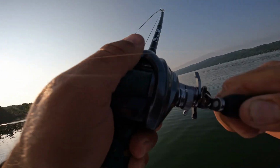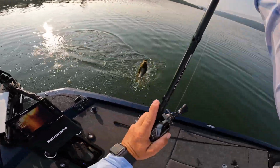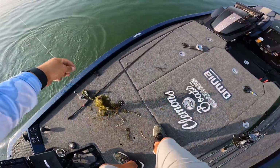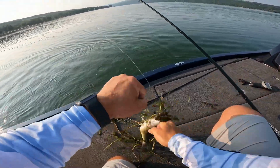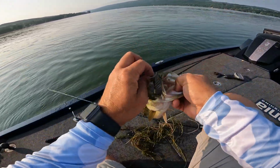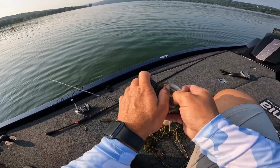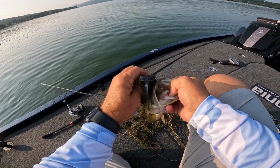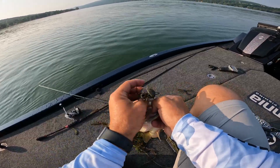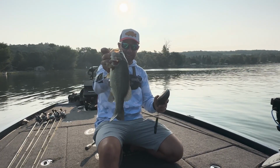There's another one. Yeah. Okay, maybe we did find something. Covered in milfoil. Not a big one. Just a little keeper.